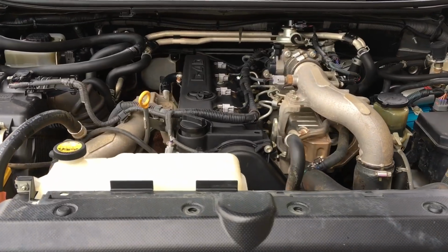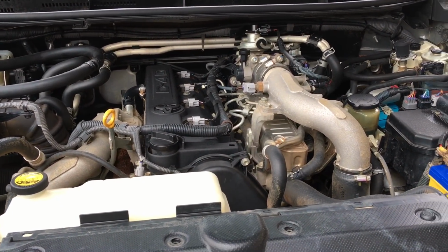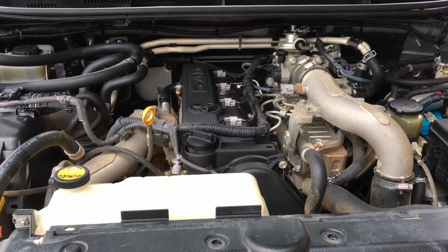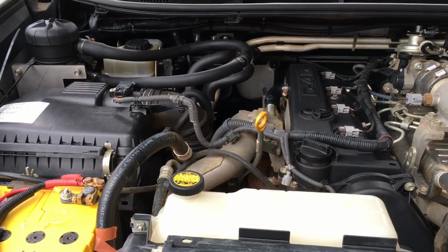We've got some more bad news. Yep, you know what it is. It's another cracked piston. It's a 2012 150 Prado, and yeah, we can see a few problems.